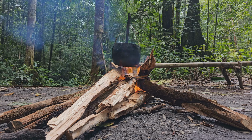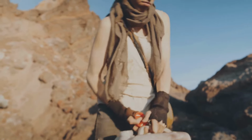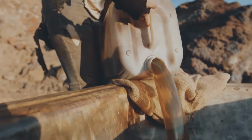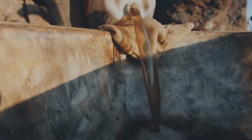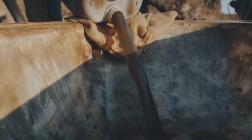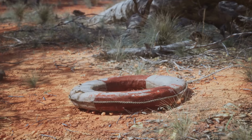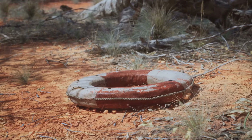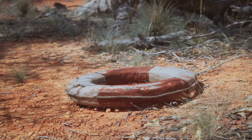Now, let's talk about aluminum pie pans. They're lightweight, they're cheap, and they're incredibly versatile. In a survival situation, you can use these shiny discs as signaling mirrors to catch the attention of rescuers. You can also use them as makeshift solar ovens or even as cooking vessels. Imagine boiling water in a pie pan using nothing but sunlight. Talk about resourceful.